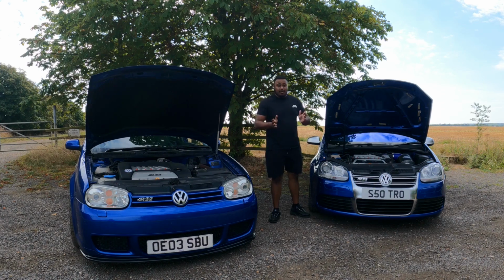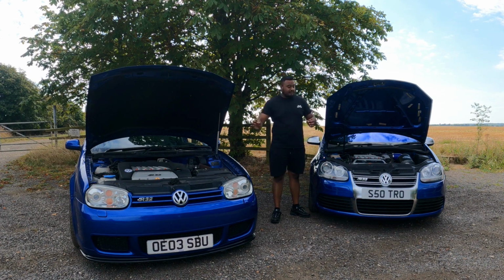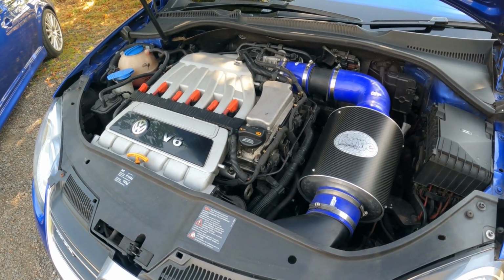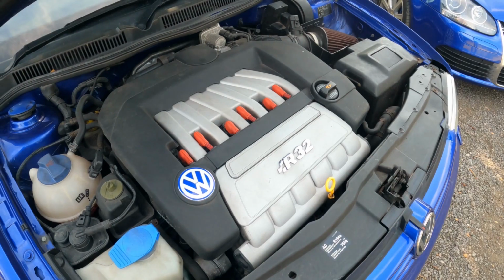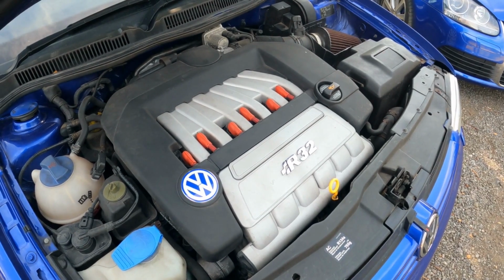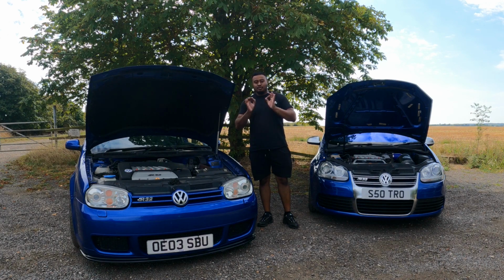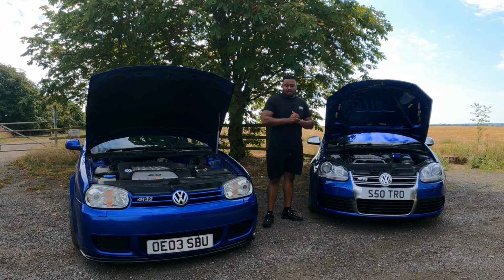Now, in terms of power, they're very, very close, yet somehow it's not a massive gain. The R32 Mark V is 247 brake horsepower and 320 newton metres of torque. The Mark IV, can you believe, is just 10 horsepower shy. It's got about 237 brake horsepower, and it's got the exact same torque. So, not a massive gain if you think about moving to a newer generation car.